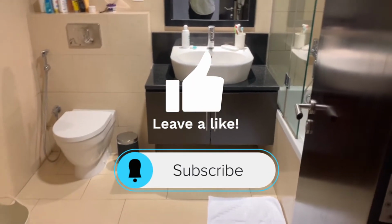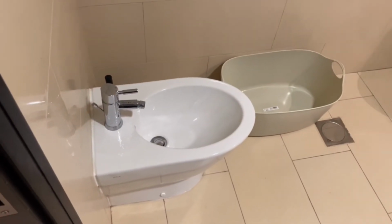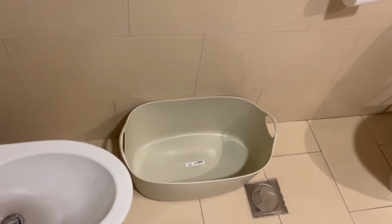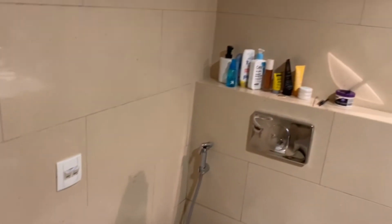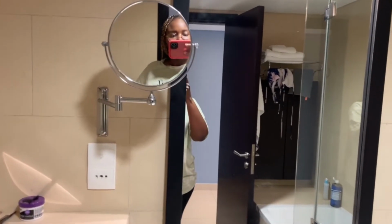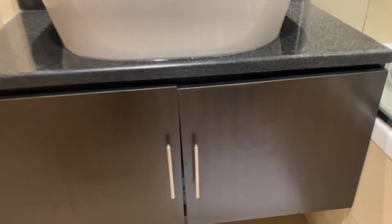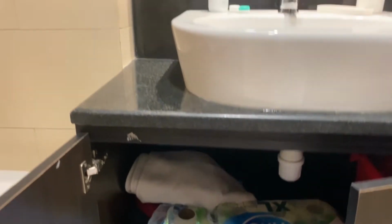And you have your bathroom. For the bathroom, there's this little toilet thing. Honestly, I have no idea what that's for. And a little basin, I guess, for children, if you have them. Some tissue. I have a lot of my products up here on this shelf. You have a little tiny mirror. Just a sink, and there's some stuff in here. So that's nice.